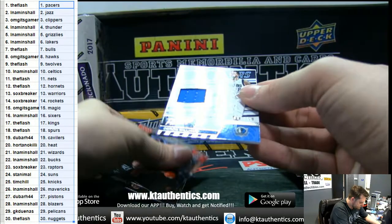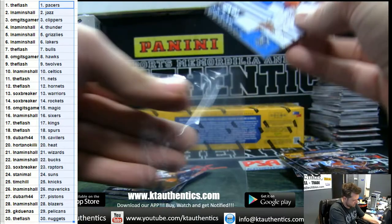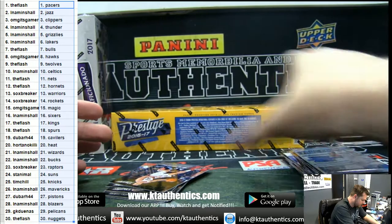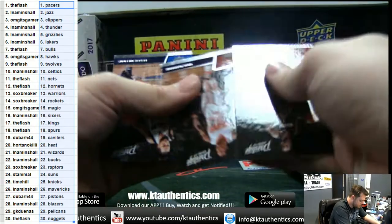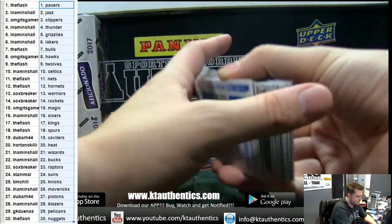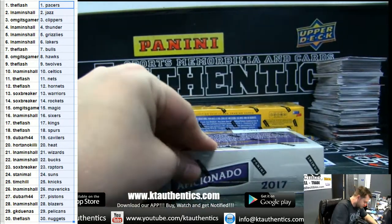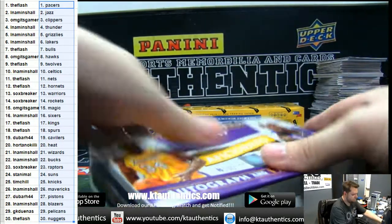True colors for the Mavericks at a 199. Lonnie, that is. Deron Williams. We'll finish with Prestige since it's been producing the best autographs.